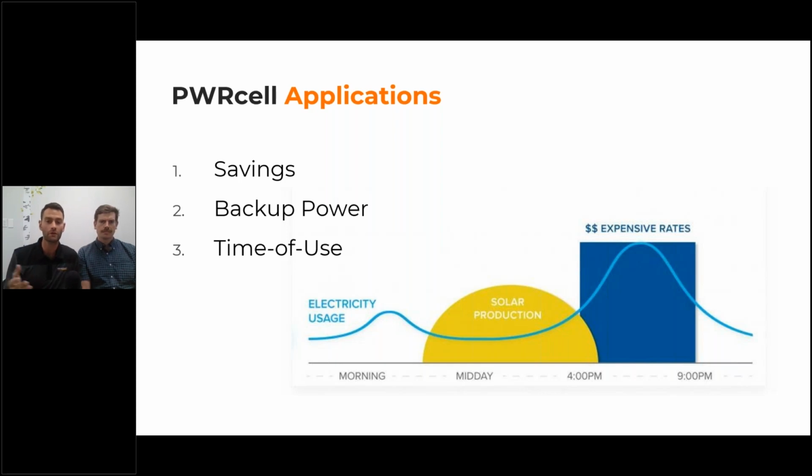For those of you who are not familiar with time of use, essentially we're arbitraging utility rate changes throughout the day. So in a place like, I took this image from San Diego Gas and Electric, where utility rates are in some cases twice as much in the evening, from, in this example, 4 to 9 p.m., as they could be throughout the middle of the day.